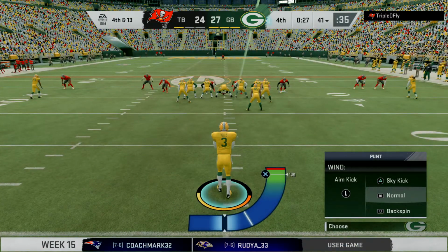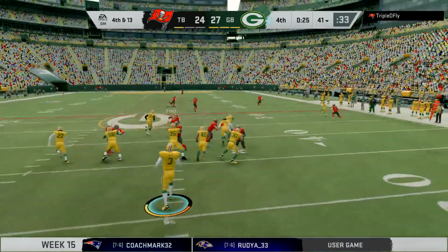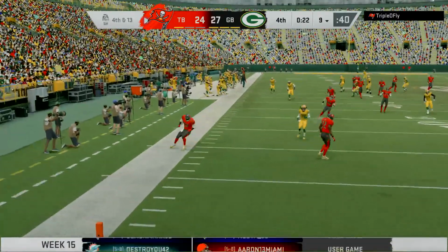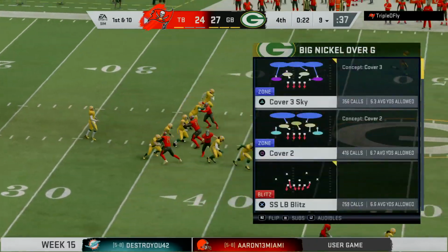On now is the Packers punter. He's been terrific so far. He gets us away. It's a good one, drawing toward the sidelines. That one sails out of bounds. The side judge will walk it off, and he says it went out of bounds at the 9-yard line.